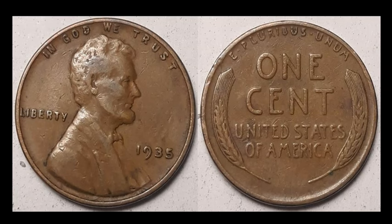You know, it's just an average circulated coin. Has a value of about 3 to 5 cents. But what do we have on this one that's worth mentioning? How about a little bit of a pre-cut or a retained die crack or break is what we see here. Now, it looks more just like a die crack because I don't see too much displacement or shift in the design details before and after the crack.